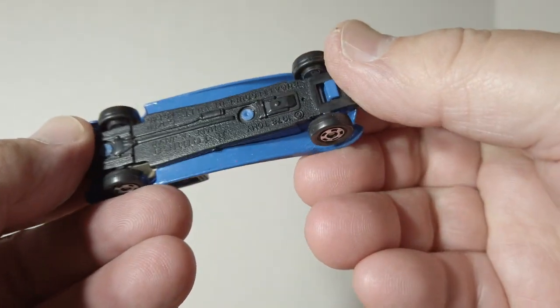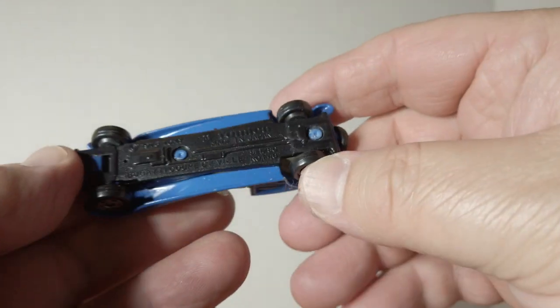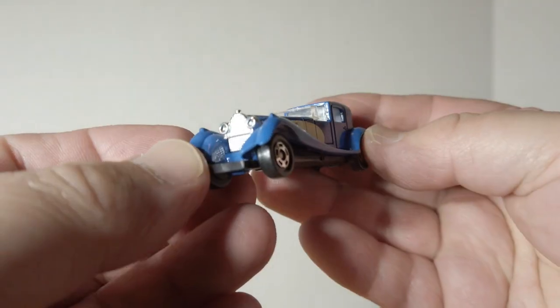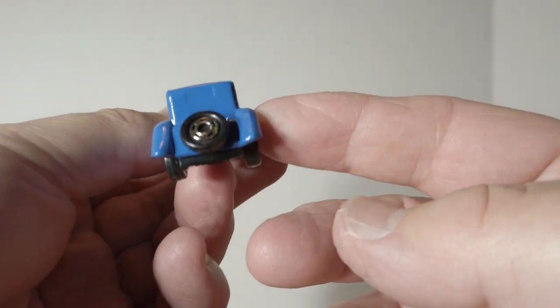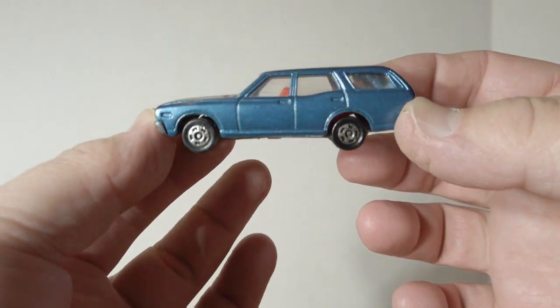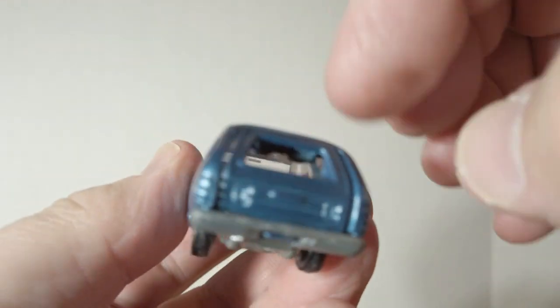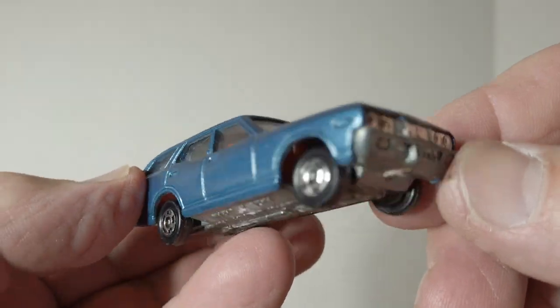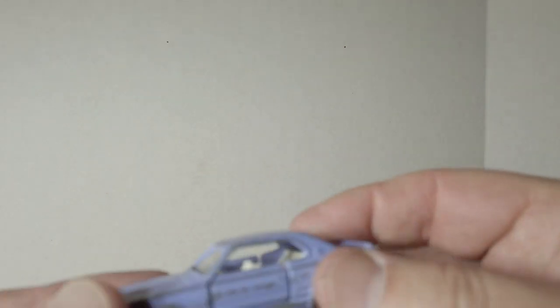This Bugatti. This car would have been huge in real life, but it's pretty tiny. So this Nissan Gloria is one that I repainted. The back hatch lifts. Pretty close to the original color. Love the detail on these. There's some wheel variations I'll show you here in just a moment.